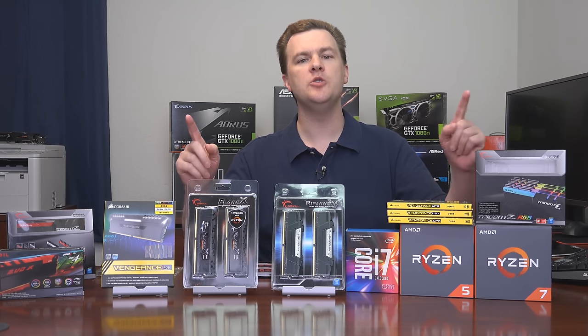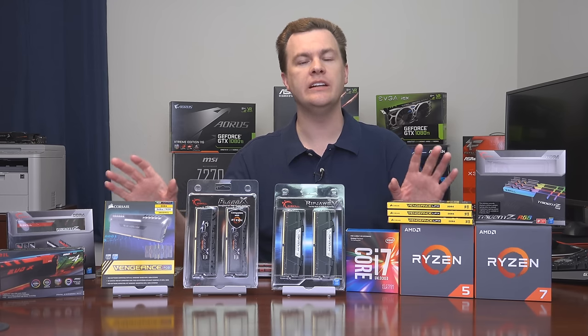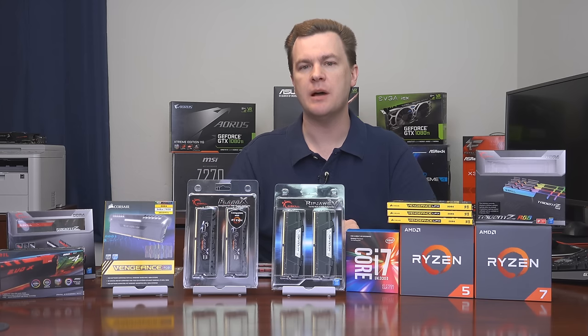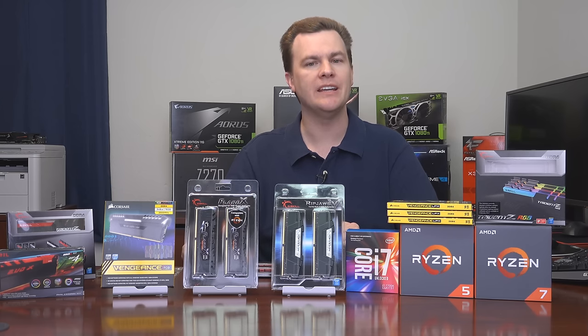One final point, you may notice the RGB RAM up here on the desk. Now, the RGB RAM does cost more. There are, in fact, three different RGB memory modules up here. Now, I've already done an installation on this RGB RAM. You may have seen that in my Ryzen 7 build. I'm going to be putting this Corsair RGB RAM in an upcoming Intel build.